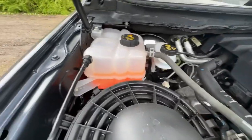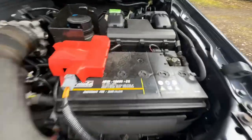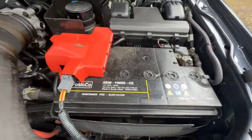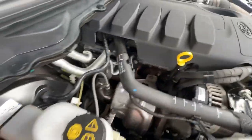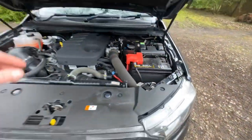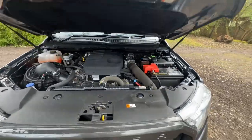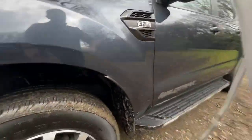So fluids clean and to the correct levels, always nice. It's a full Ford service history, it's been looked after. Ford Motor Company battery, turbo units there, you can see that it's clean and it's free from any oily residue. There's no signs of any historic oil leaks around the engine bay either. Everything just looks like you could eat your dinner off it. Also, I like the fact that it's got the struts on these, so you're not messing about trying to find the bar. Let's have a look underneath.